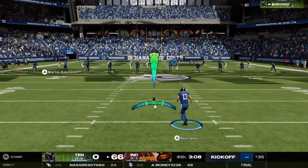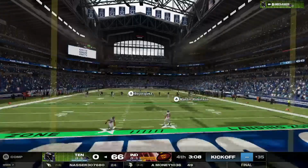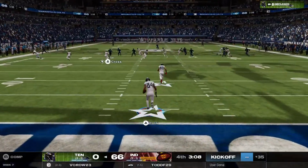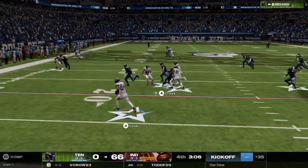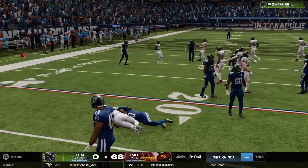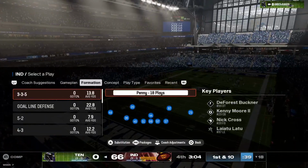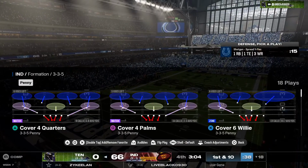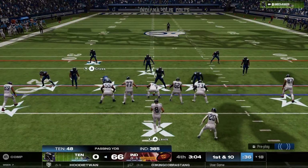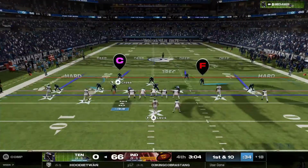Both teams ready to go once more as the kick's away. And we'll see a return here from his own end zone. Good job in coverage. They're going to get him down short of the 20-yard line. At their own 18-yard line. Set to go now on 1st and 10.